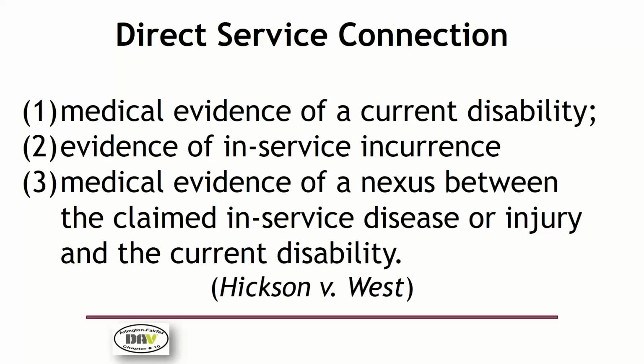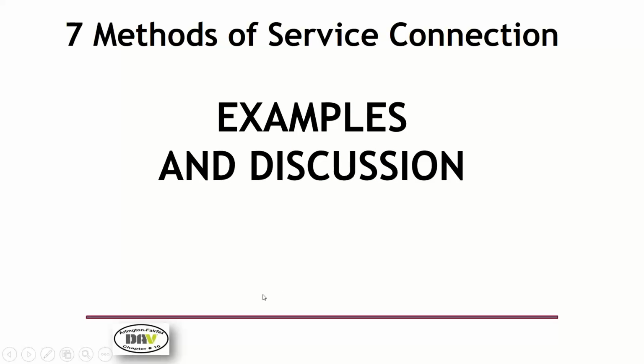The second is evidence of in-service occurrence. In other words, something in your medical records from active military service or something from your personnel records that can show maybe there was an incident. And that third thing is a medical opinion from a doctor saying your current diagnosed condition, number one, is related to, number two, the in-service occurrence. They don't need to say it explicitly without a doubt. They just need to say it's at least as likely as not. So as long as you remember those three things, you can establish service connection for a whole variety of conditions if you have the right evidence.